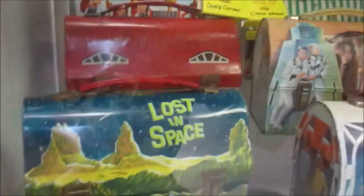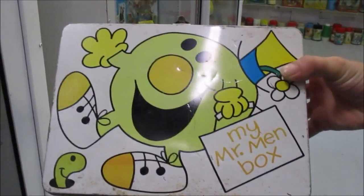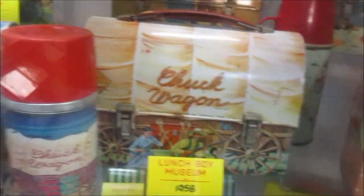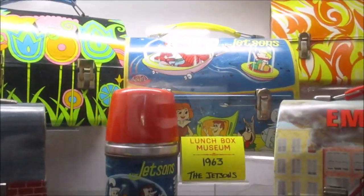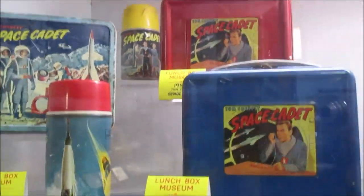Star Trek, Lost in Space. Have lunch with Snoopy, guys. Just found a Mr. Man lunchbox. Roy Rogers. The Chuck Wagon. Bozo the Clown lunchbox. That is great. The Jetsons one here with the thermos. Space Cadet. There's a bunch of Space Cadet ones here.